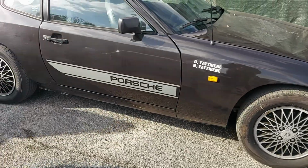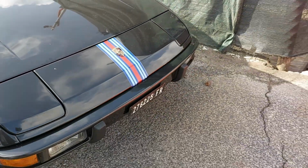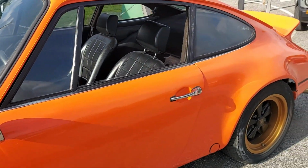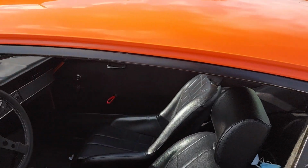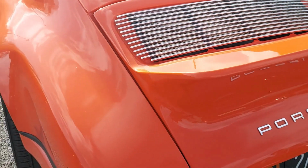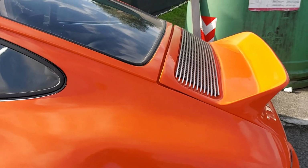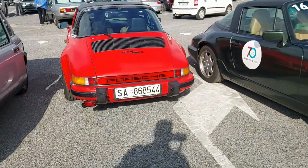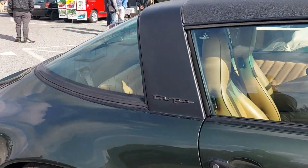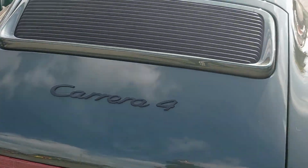And a classic Porsche 924. And besides the 924, we have this splendid orange color classic Porsche. Look at that built-in rear spoiler. Wow. A Porsche Targa going past. And we have another Porsche Targa in green. Carrera 4.